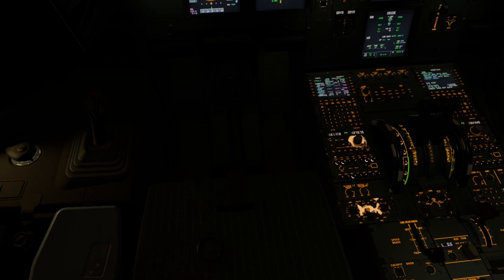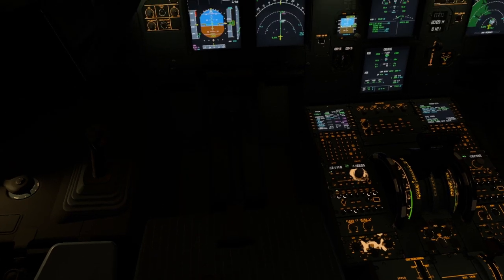Speedbird 15, resume own navigation. Navigation, tower, range 4, mini 5, 5. Resume. Jupiter, X-Ray.